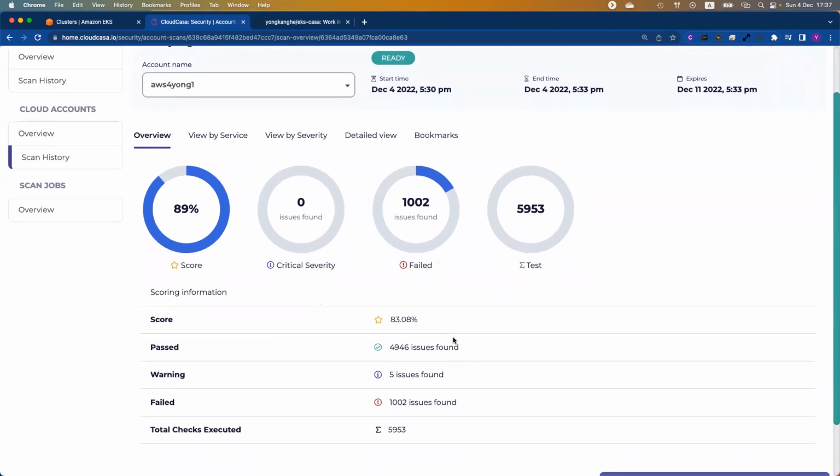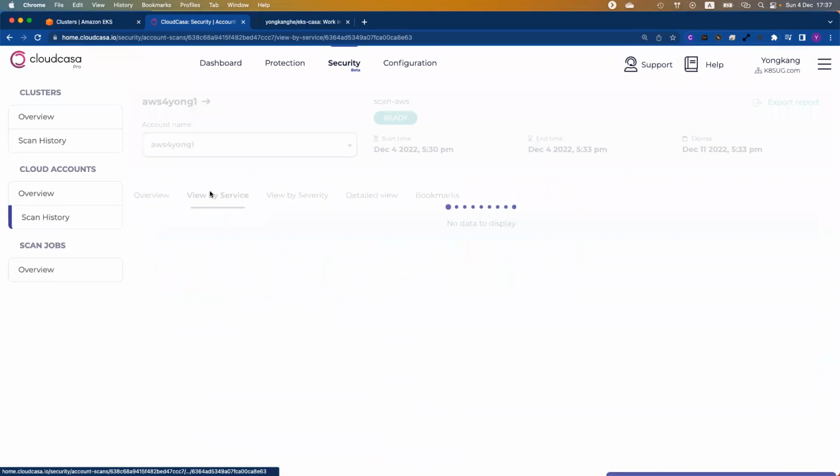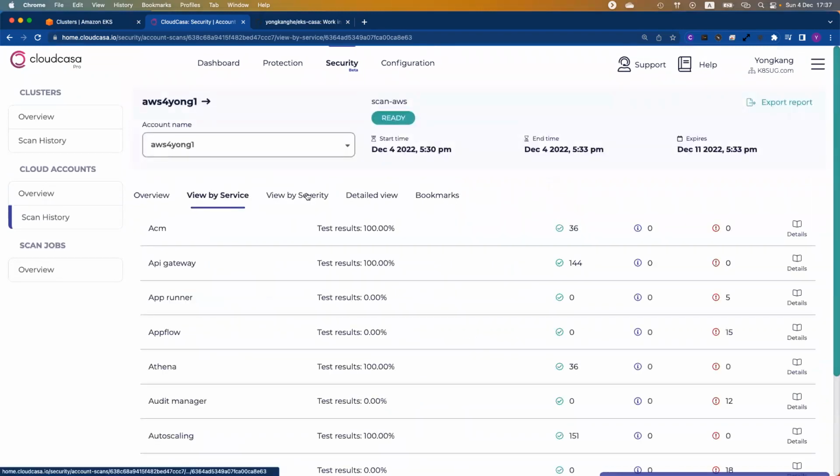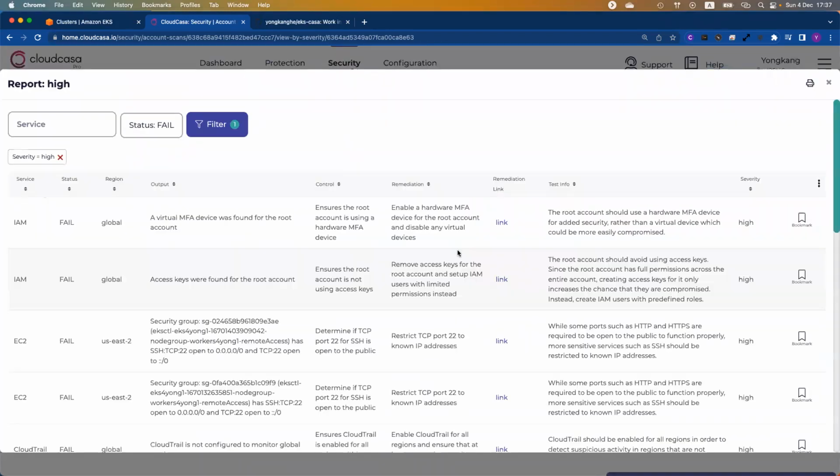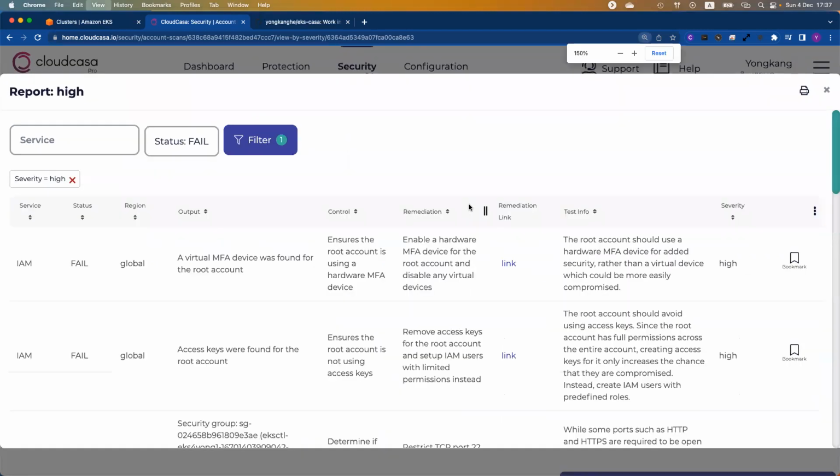If you want to check the details, you can view by service. You can also view by severity, which is probably more interesting. For example, for critical, I don't really have any security critical issues, but for high, I do have 23 high issues. Click the details. Let me make it bigger. From here, you can have a very good insight and visibility into your AWS cloud.